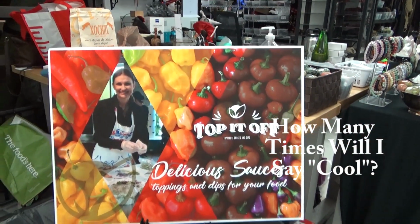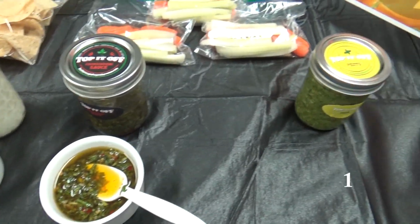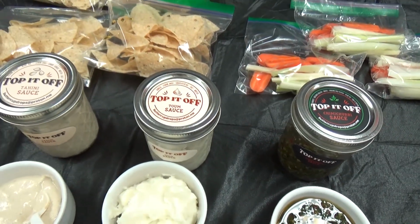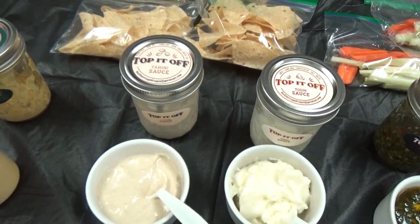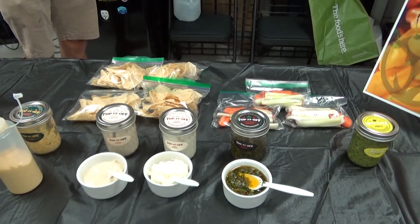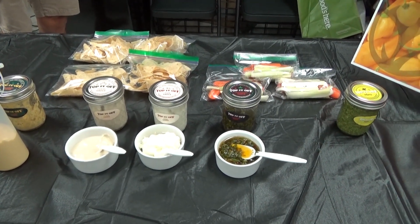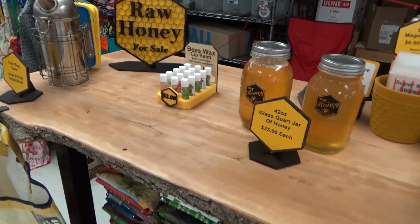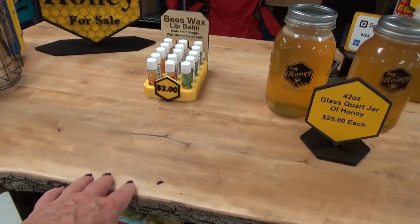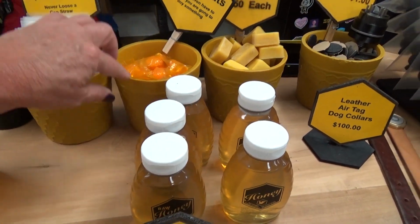Okay, this is the Top It Off booth, and she's got some really cool dips. Like, there's pesto, chimichurri sauce, how you pronounce that, tomb sauce, tahini, and jalapeno. Okay, she lets you taste them too. I've had her stuff. I think it's a tomb I took home in March. It's good stuff. All right, this guy has got raw honey. I'm not sure where he's located though. But he's got the balm and quartz. Yeah, and the candy and everything too.